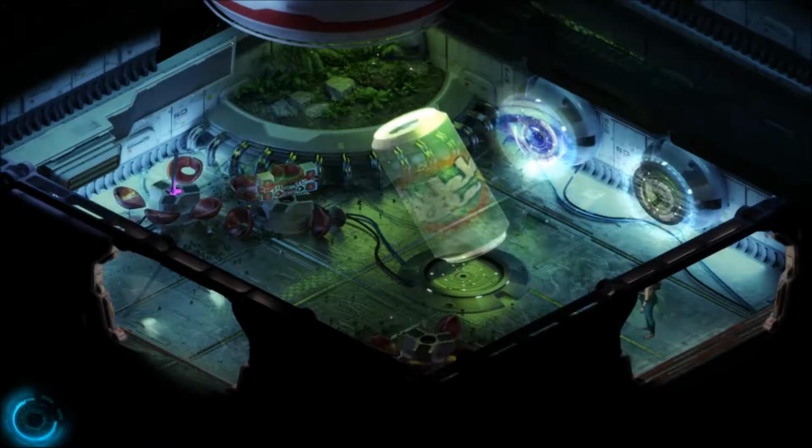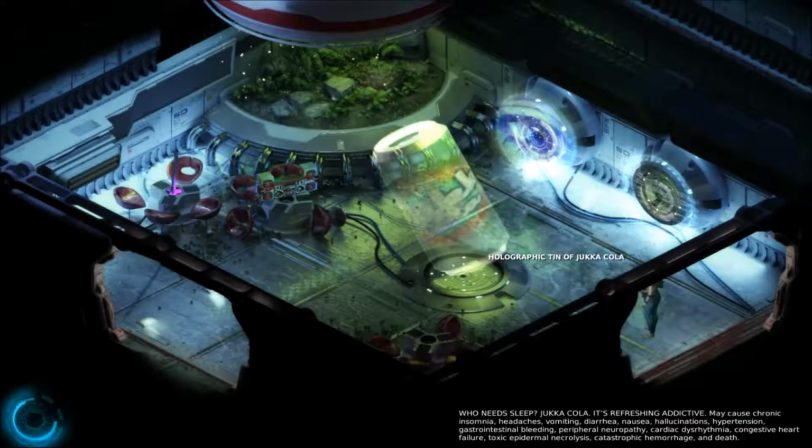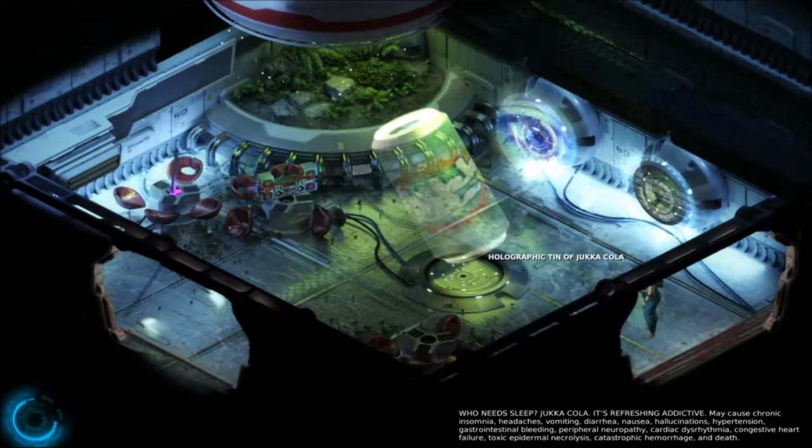Is that a can? Like an advertisement for a can? Holographic tin of Jacka Cola. Who needs sleep? Jacka Cola.